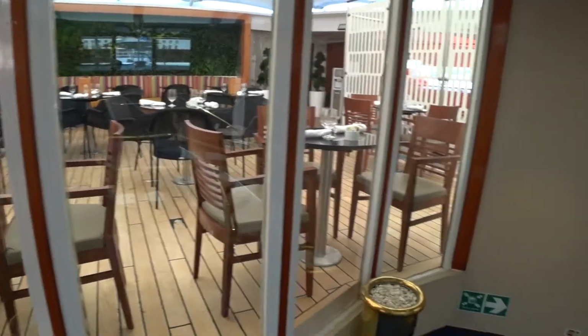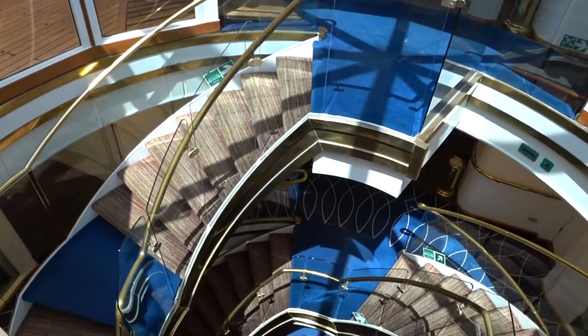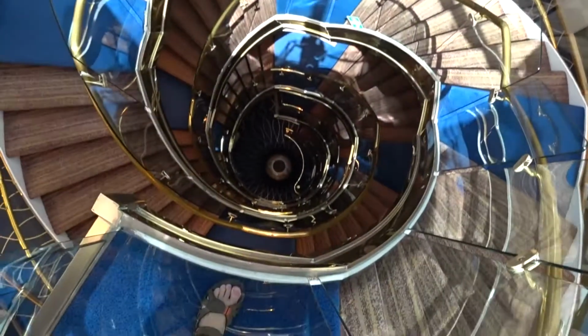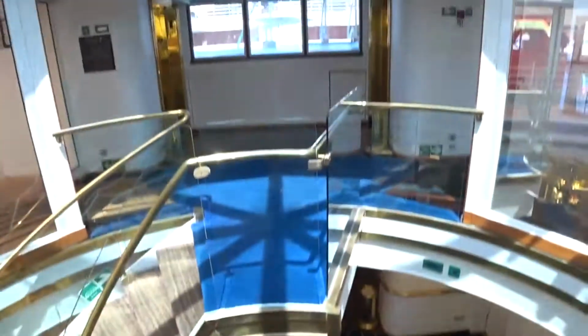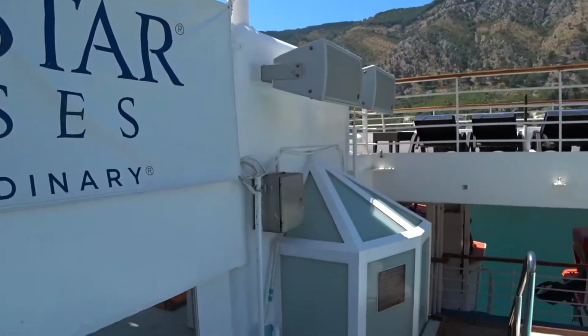And just forward of the veranda seating area, we have a double spiraling staircase here that goes all the way down, and a skylight up to the top as well.